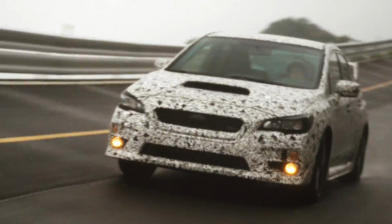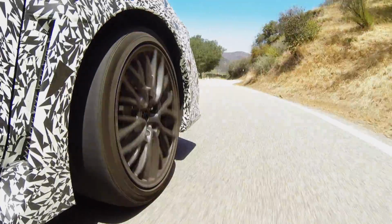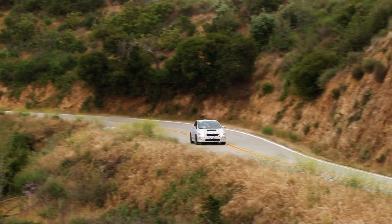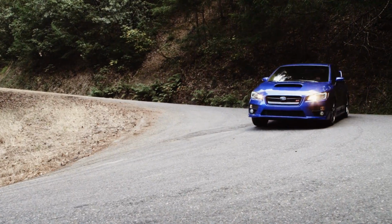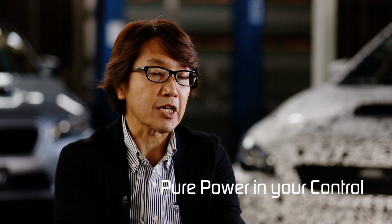And we also equipped the car with Brembo brakes. We have upgraded many other components besides the engine, such as the inverted strut in the suspension. All those upgrades are compiled to create this new version of the WRX STI. Our credo is pure power in your control.